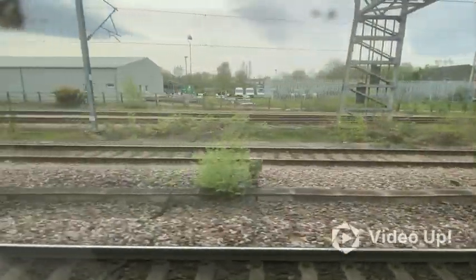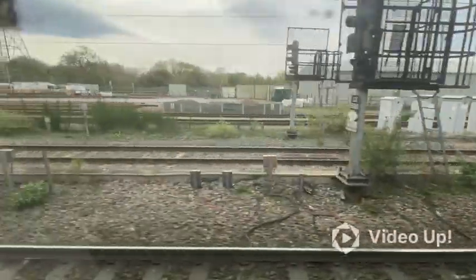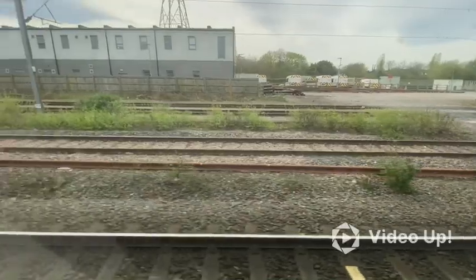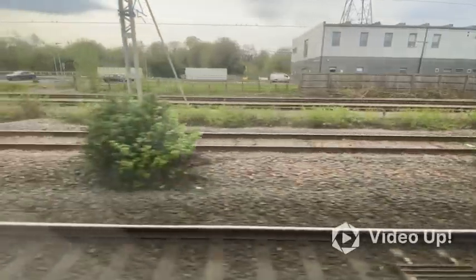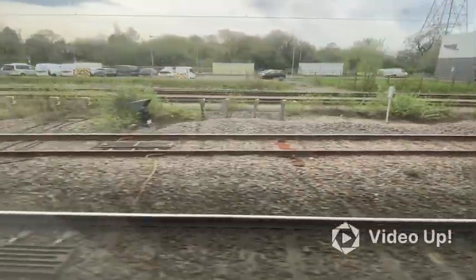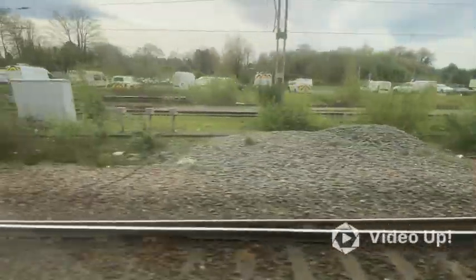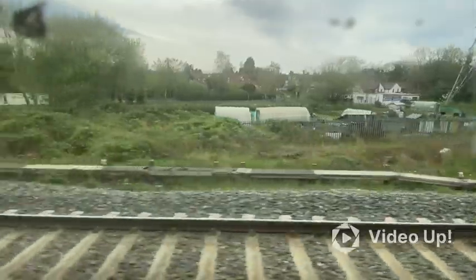I love Emma Linton's Avanti West Coast announcements. She used to be used on Virgin Trains services as well. I heard her on the announcer quite a lot when I used to ride between Manchester Piccadilly and Stoke-on-Trent on them. There's a rule with me where every railway journey has to have at least one ride on a Class 390 Pendolino.